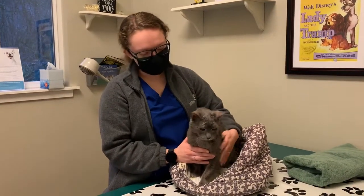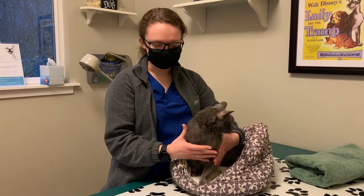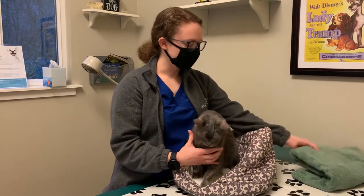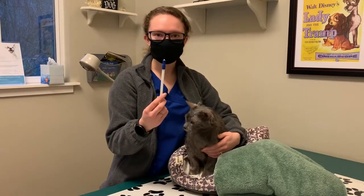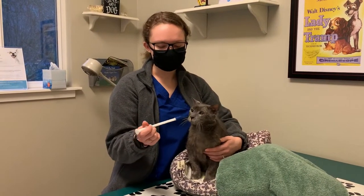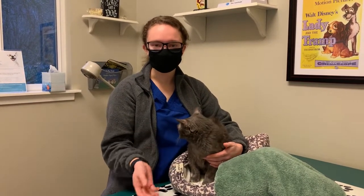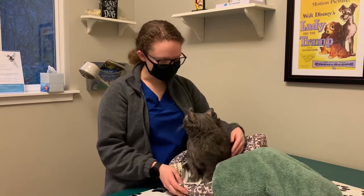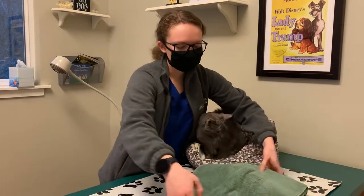And then for our not so happy kitties when it comes to pilling, we do use towels. And then we also sell these little pill poppers. This helps be able to get it in their mouth, so they aren't trying to bite you when they do it, or if you are nervous about having your fingers in there. So how we wrap them up is kind of swaddling them like a baby.